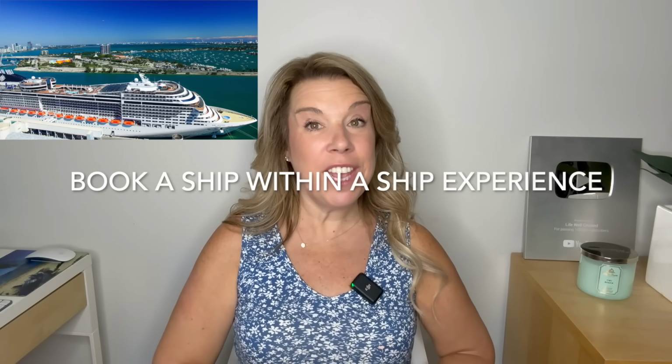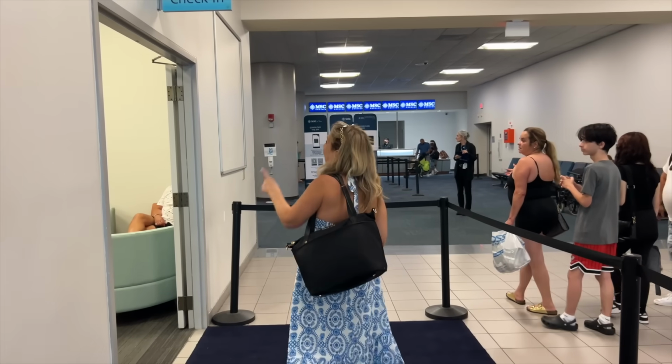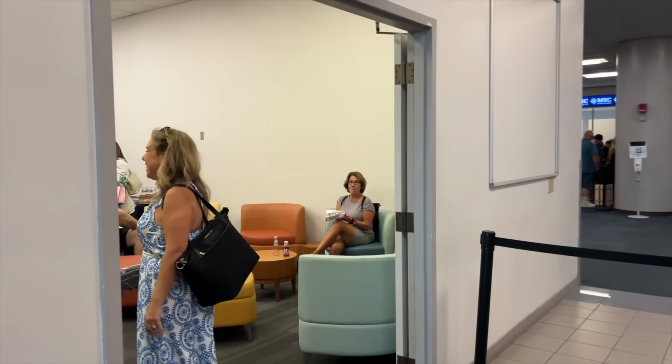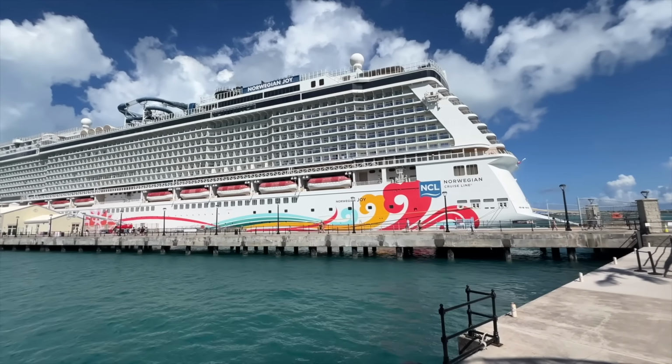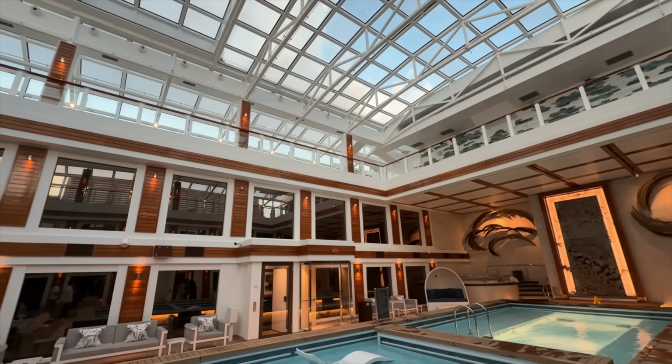Book a ship within a ship experience. Some cruise lines have this ship within a ship concept, and one of the benefits of this is actually priority boarding. And honestly, there are so many other benefits, but priority boarding and escorted boarding. If you are on board Norwegian Cruise Line, on many of their cruise ships, they have the Haven, a beautiful exclusive area of the cruise ship.